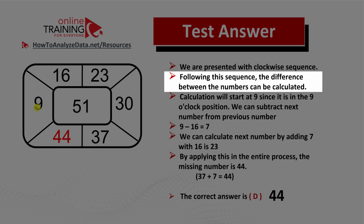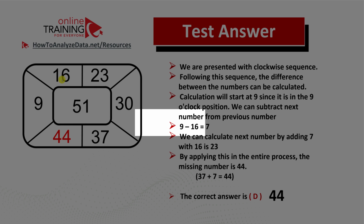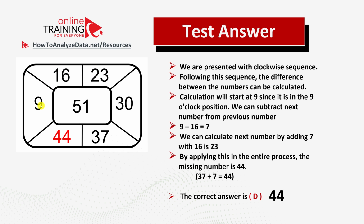Following this sequence, we can calculate the difference between the next number and the previous number. For example, in case of 9 and 16, the difference would be 16 minus 9, 7. To calculate the next number, we can also do the difference by subtracting 16 from 23. This is also 7. This makes us think that the sequence might be incrementing the next number by 7. If we follow the sequence, we can confirm that that's exactly the case.